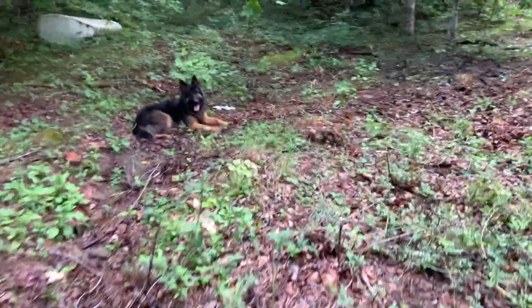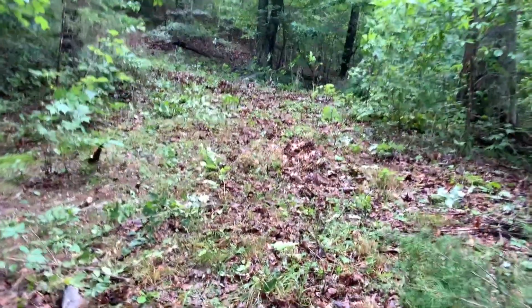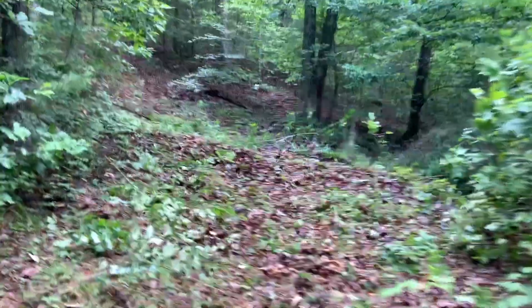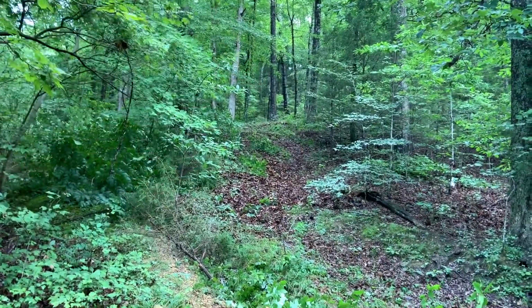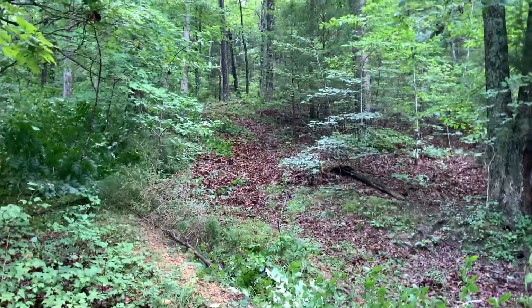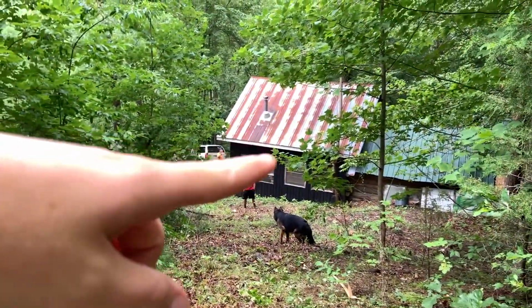Jack, what do you think about our new pathway? So this will be the path to roll the giant 1,100 gallon water tank up the hill. So it goes all the way up, and it'll sit on top of this hill up here. And we're hoping it's like 50 feet above the cabin. That should make it have nice water pressure when it makes its way all the way down to the cabin.